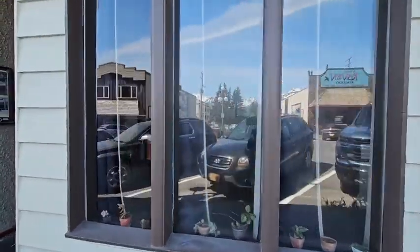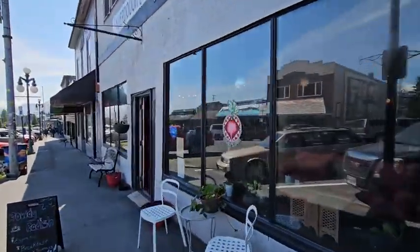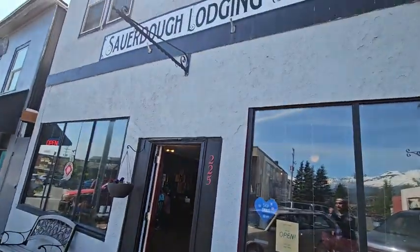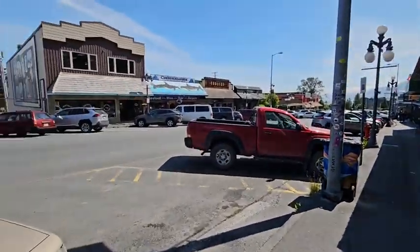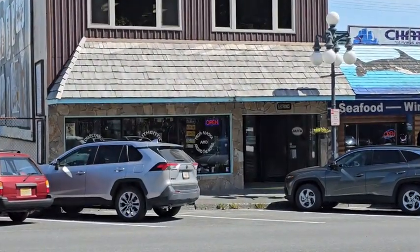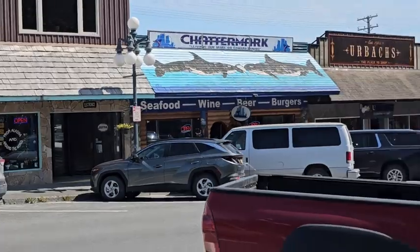Wow, looks like it sure has changed. Right here used to be my favorite coffee house called the Sea Bean, but it's been sold and now it's turned into this. Things sure have changed a lot in Seward, Alaska since the last time I was here. Over there, across the street, we have a Russian restaurant. Excuse me, a Russian gift shop. Sorry, I misspoke, folks.